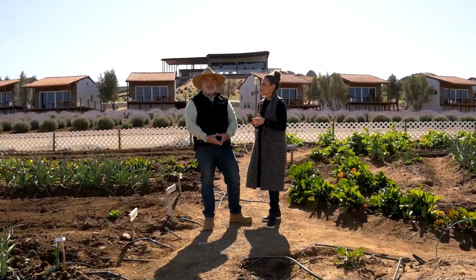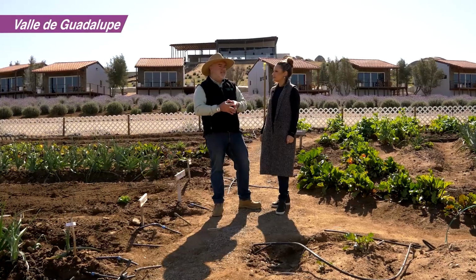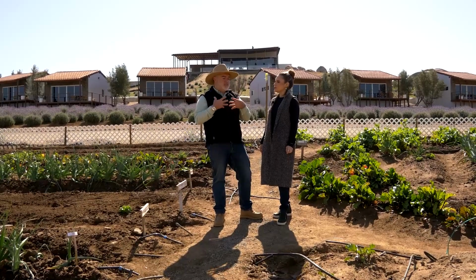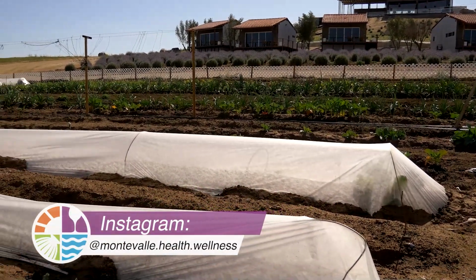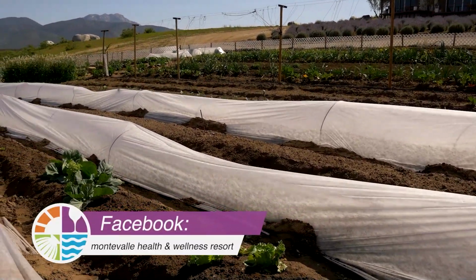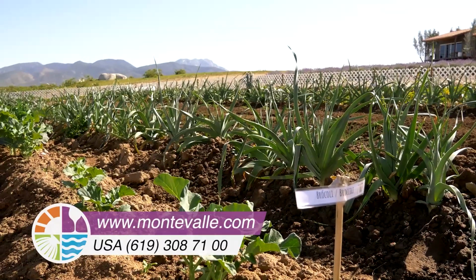The vegetable garden is something that we have in order to complement everything else that we do here at Montevalle. We have holistic therapies, infusions, and we're always working on body, mind, and soul health. One very important aspect to get that is what you eat. Our menu is based on organic, healthy food, and we came up with the organic vegetable garden here to get most of the items that we need to provide those healthy meals for our clients here.